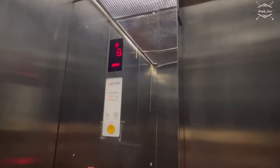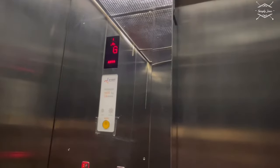So we will pass through this elevator. I hope there will be no brownout. I will be alone in this elevator. And so today will be another day of discovery here at CCP, Cultural Center of the Philippines.